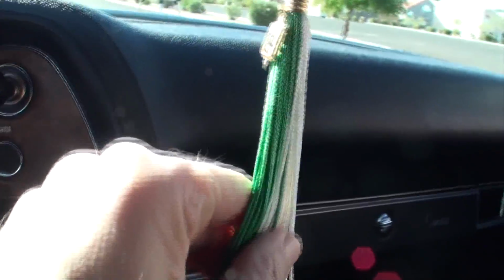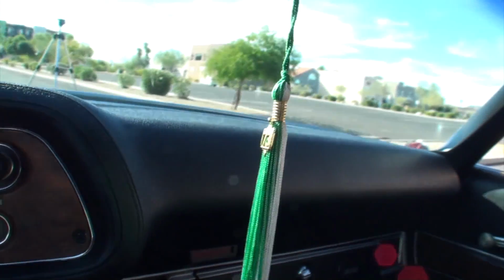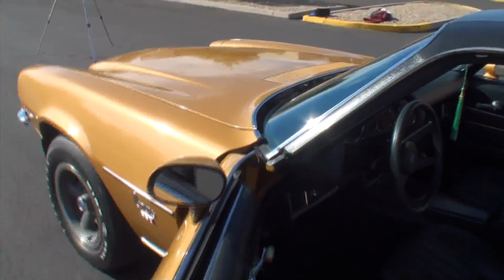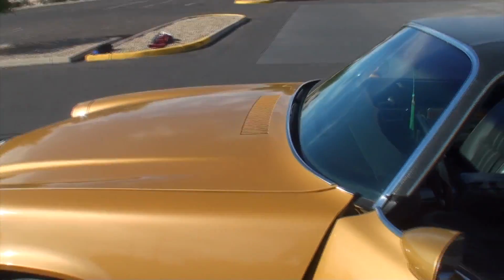Yeah. I noticed '73 here too, the tassel. Yeah, that was green and white. Green and white. What school? That's Sunnyslope High School in Phoenix. Nice. And my brother graduated in '73, and I was in '77, but he rides with me when I'm in my Camaro. There you go.